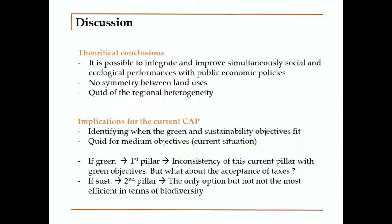But if the objective is more sustainable development, then the only way to achieve this objective is to play on the second pillar, meaning adding, for example, subsidies on extensive grassland. So actually, about the current debate, everybody is right. If we want to have a sustainable point of view, we need this second pillar. But if we want to green the CAP, then of course maybe just playing on the first pillar will be the most economically efficient way. Thanks.